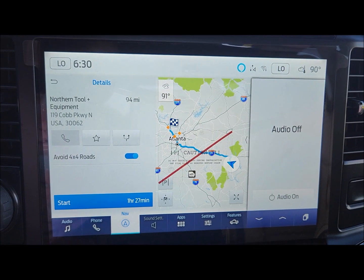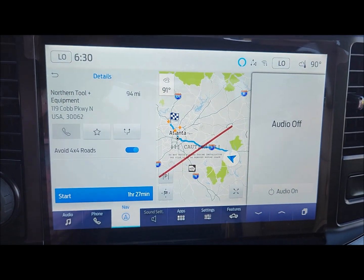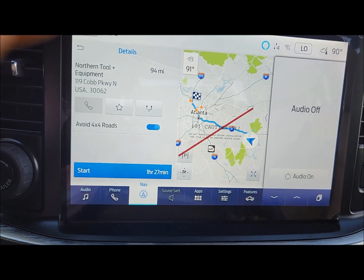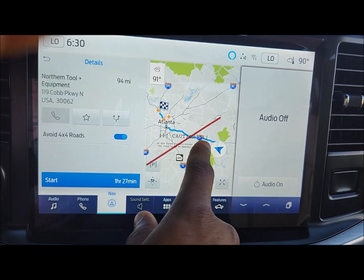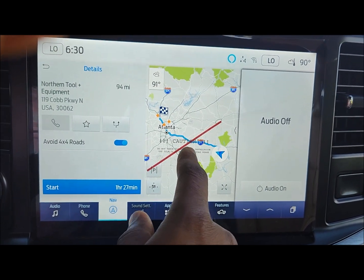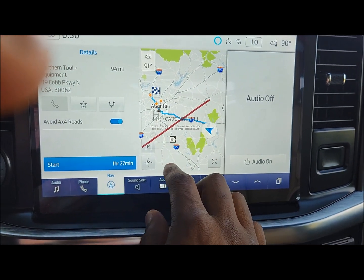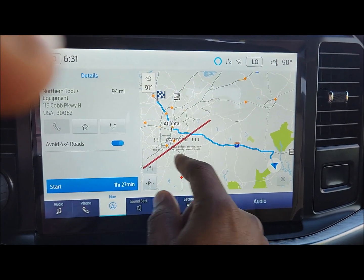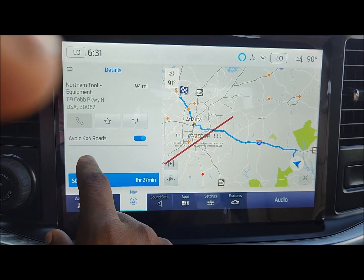I do still say there are some features lacking here. There's just a number of things that seem to be missing. I'm trying to navigate to Northern Tool here, and typically Sync 3 would give you like three different routes. This does do that sometimes, but for some reason it's not doing it now. Let's see if we can make this bigger. But anyway, it will sometimes provide alternative routes. Why it's not doing it now, I don't know.